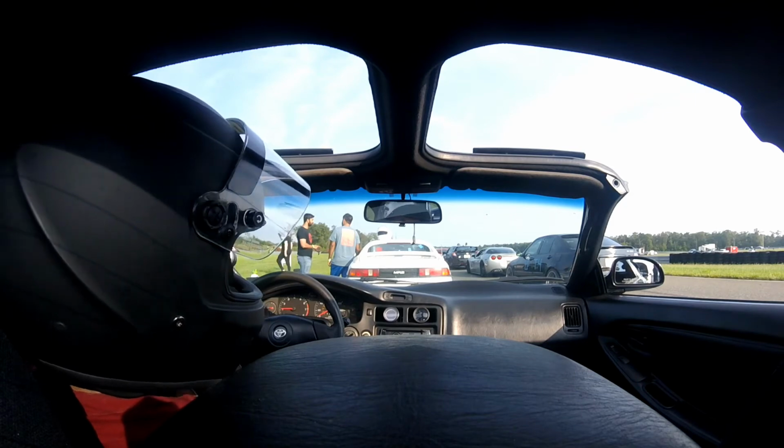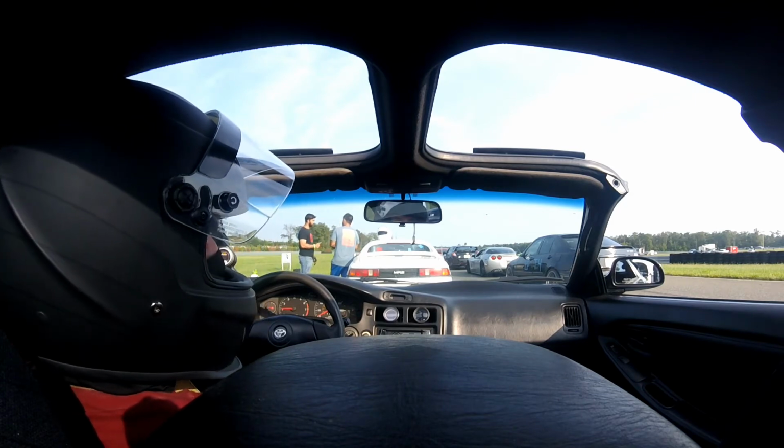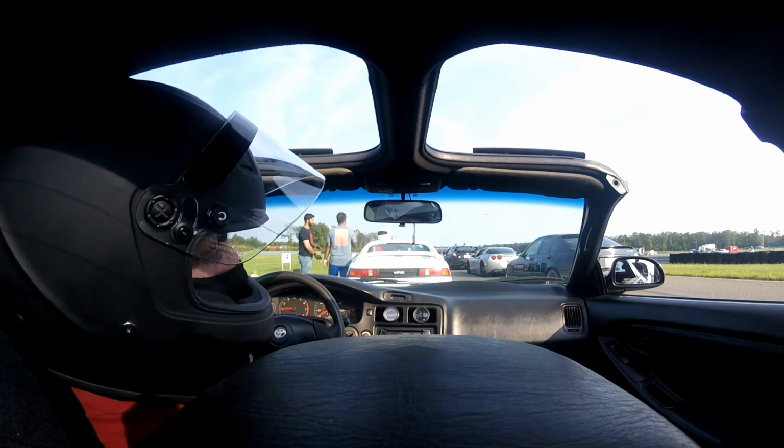It's probably overheating. And yeah, I'm just happy I got to at least do this. I thought something else was worse. I was revving up the engine, checking out the oil. Everything was good. Just the clutch itself.